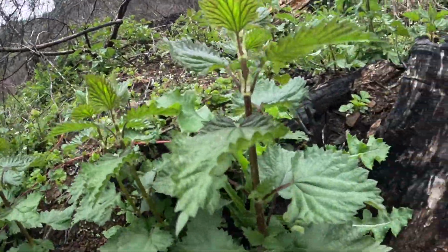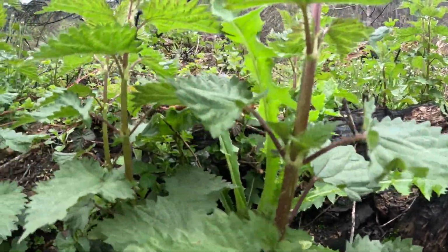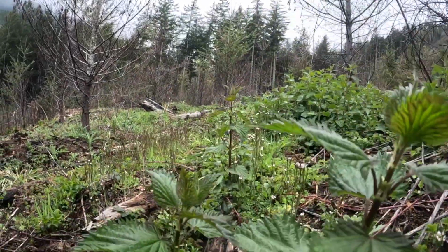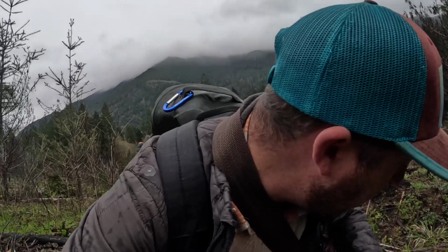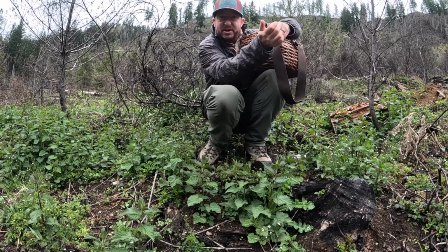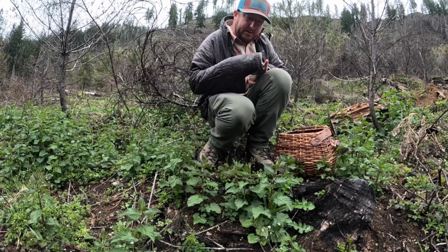And then you can see why you want to wear the gloves. Look at these tiny little spikes. They're actually these little hollow hairs that contain an acid that makes it hurt really bad and sting when you touch it. So that's why we're gonna get the gloves. But don't worry, because they break off easy and they cook off easy, so they won't hurt you when you eat it. So I didn't have gloves, so I'm just gonna use my sleeve to cover my hand like this and pick off the tops.